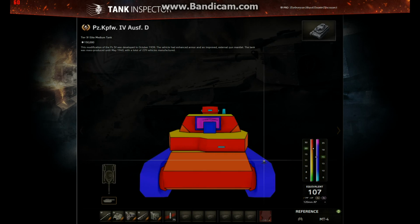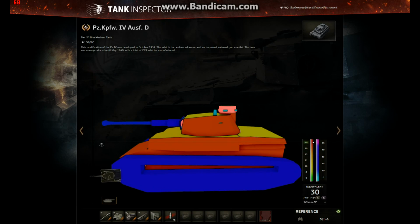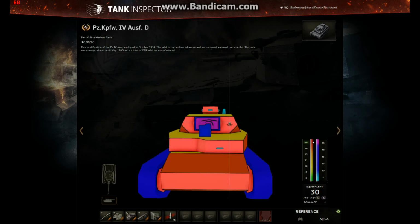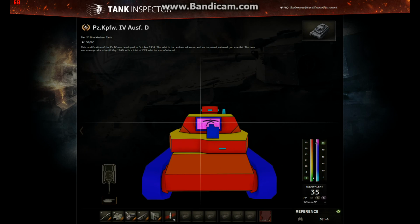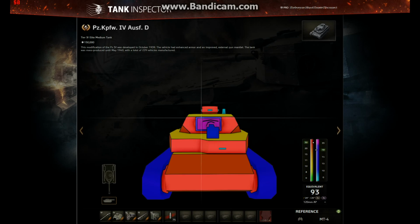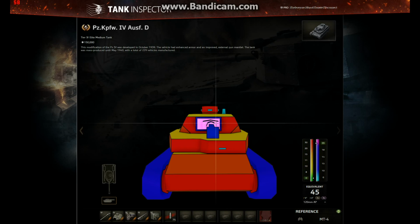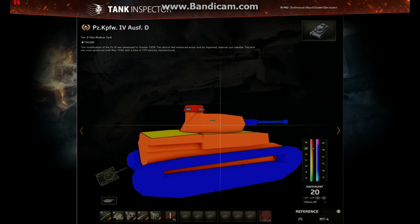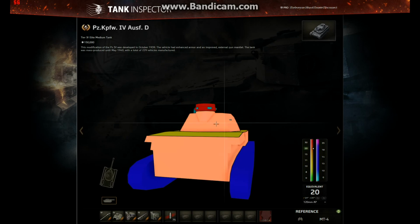Onto the turret now, we can see that the front of the turret, which is also quite flat, is also 30mm thick. Around the mantlet, we have 35mm, and this blue section which goes around is 18mm overlaying the 30, so if you're lucky someone will hit that. You have to be very lucky though. The cupola, as you can see here, is also 30mm thick. Side of the turret is 20mm, as is the rear.